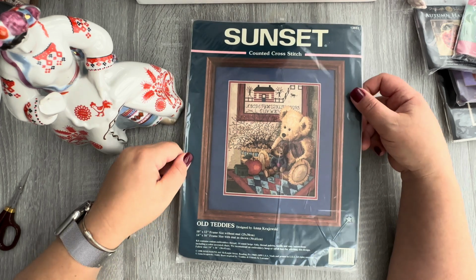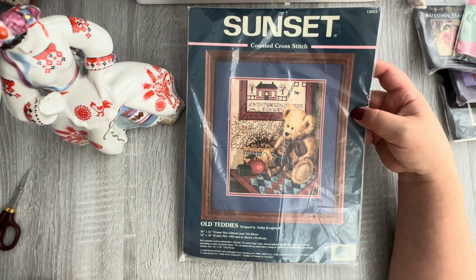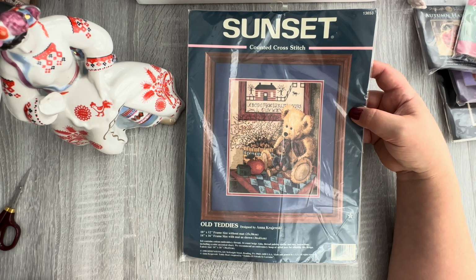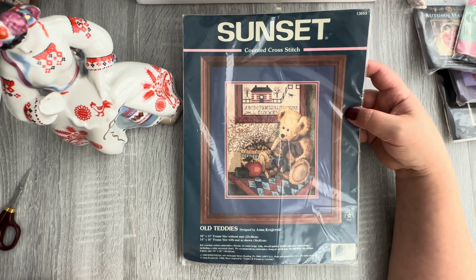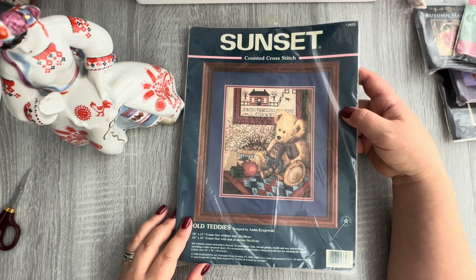And next to this one, it's Old Teddies by Anna Krajewski. And this one I liked for a long time, but I was thinking, do I need it? Do I really need to buy it? And a couple of times I lost it on eBay for a very good price, and I said okay, next time when I'm going to see this one, I'm going to buy it. And yes, again, it popped out for a very good price, and I said, okay, this time I'm going to buy it.